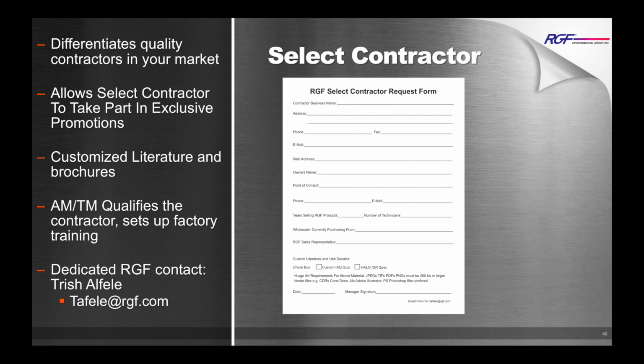Third and final, and probably the most important, is you will have a dedicated RGF contact in Trish Alfley. So you'll have an RGF rep, you'll have your distributor rep, obviously, but then you'll have a direct line to the RGF facilities and factory. So if you need customized literature, if you need training, if you can't find a webinar link, you will have a dedicated RGF rep, which is a very, very good resource.